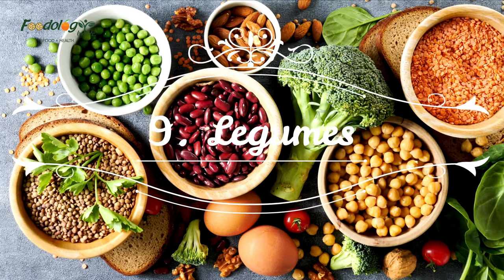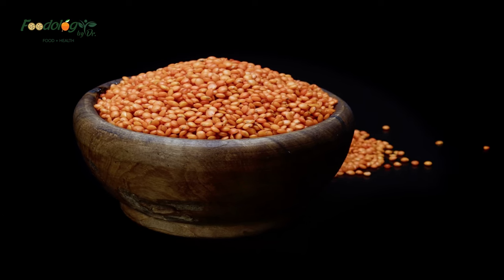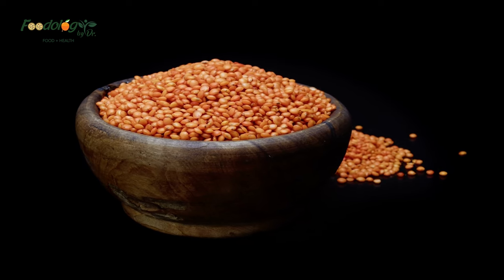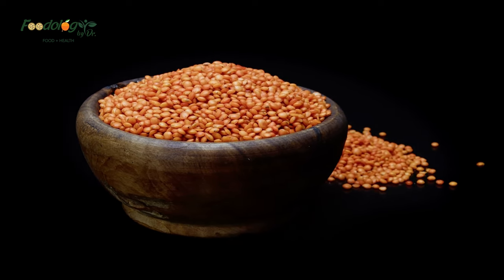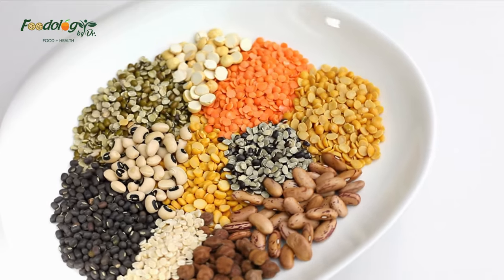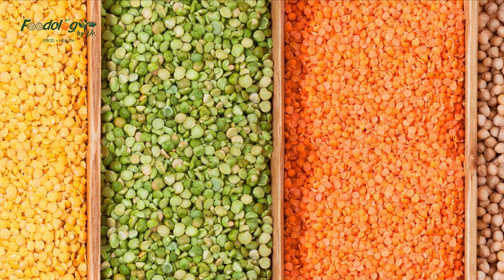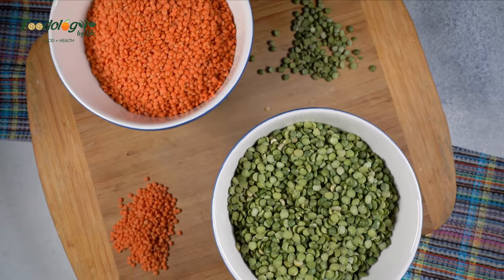9. Legumes. Legumes, like lentils and beans, are rich in fiber, a nutrient that supports the health of the liver. They are also a good source of antioxidants. Studies show that adding legumes to your diet could help protect liver health by reducing body weight, decreasing liver enzymes, lowering blood pressure levels, and more.